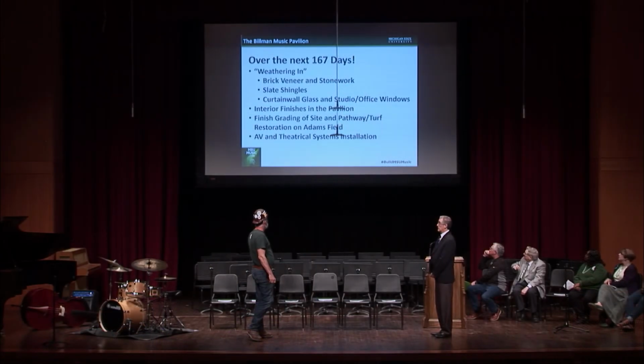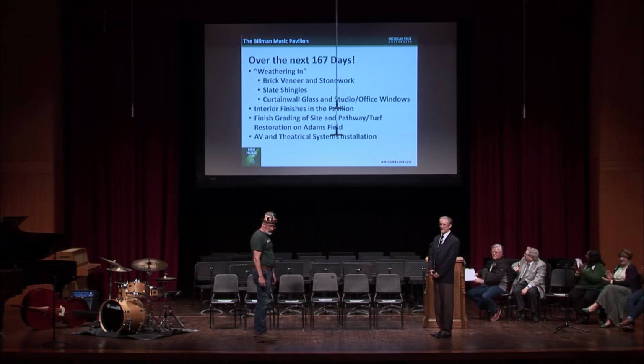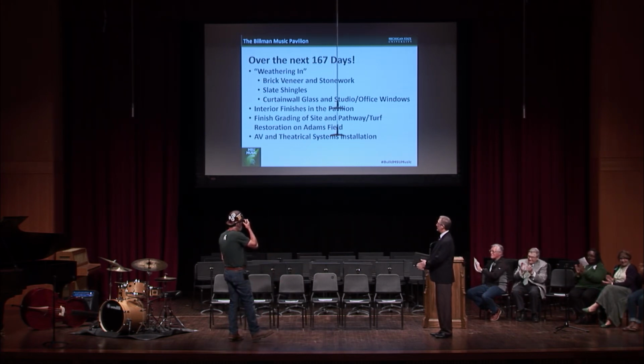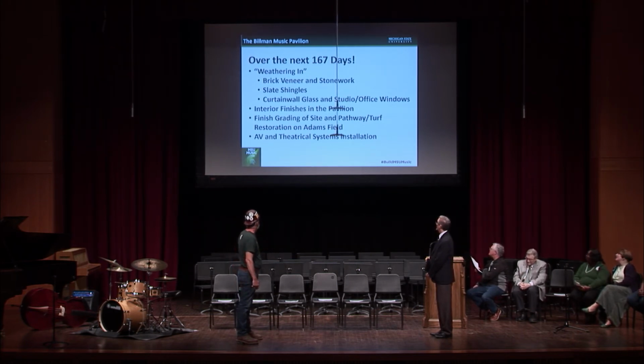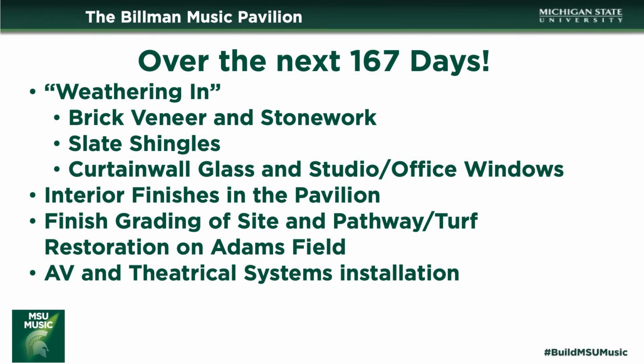So, believe it or not, we are 167 days away from turning this building over. That will be on February 20th of next year, so that we've got time to get instruments and equipment and furniture and everything in place so that it is ready for the grand opening in April. We've got to get the place weathered in, we're still not completely enclosed. So every time it rains, we get a little bit of water inside. In some cases, we get a lot of water inside. But until we do that, we really can't start interior finishes because we've got a risk of destroying them.